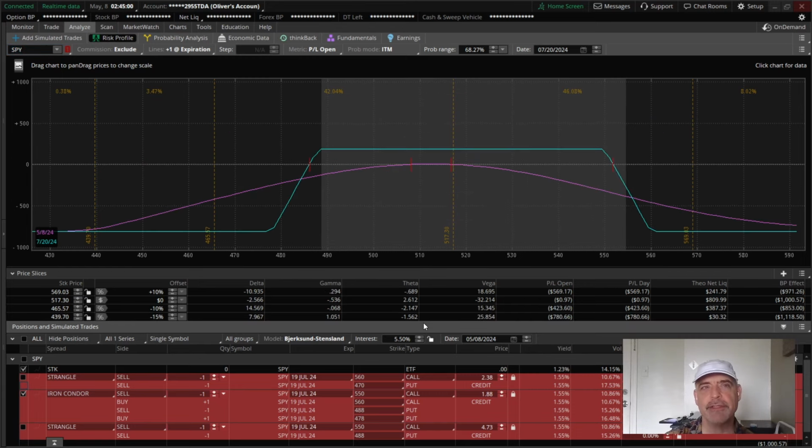Now a strangle is very similar to a strategy I shared before called an iron condor. I did a whole video on that, so I don't want to rehash the whole thing. But essentially, an iron condor is a bet that the market will stay in a particular range. So this is the SPY, which is an ETF. It's a fund that is a basket of the S&P 500, right? So it's like an index fund.